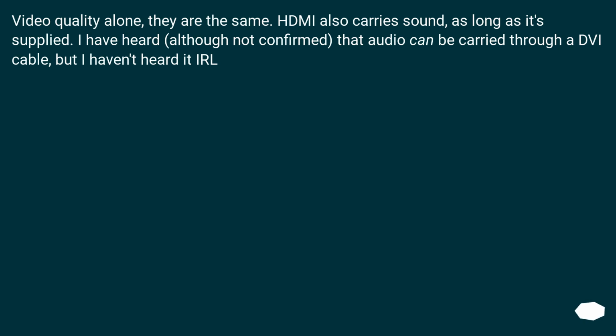Video quality alone, they are the same. HDMI also carries sound, as long as it's supplied. I have heard, although not confirmed, that audio can be carried through a DVI cable, but I haven't heard it.